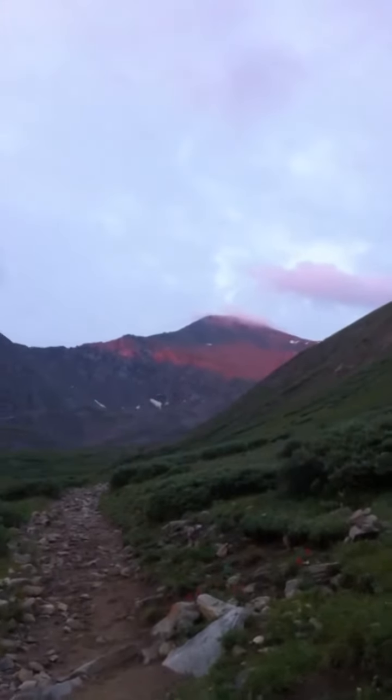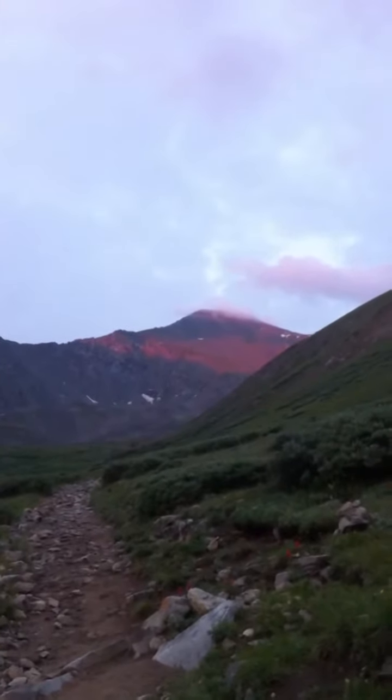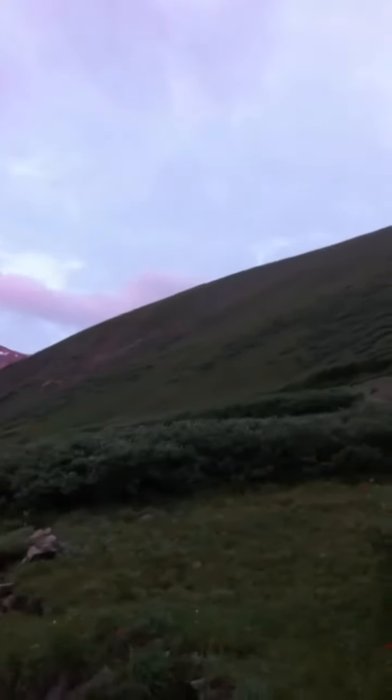You can almost see the trail going up right through that nice bright patch of red sun. Pretty nice place to be. Again, Torrey's is off to the right just behind this grassy ridge.